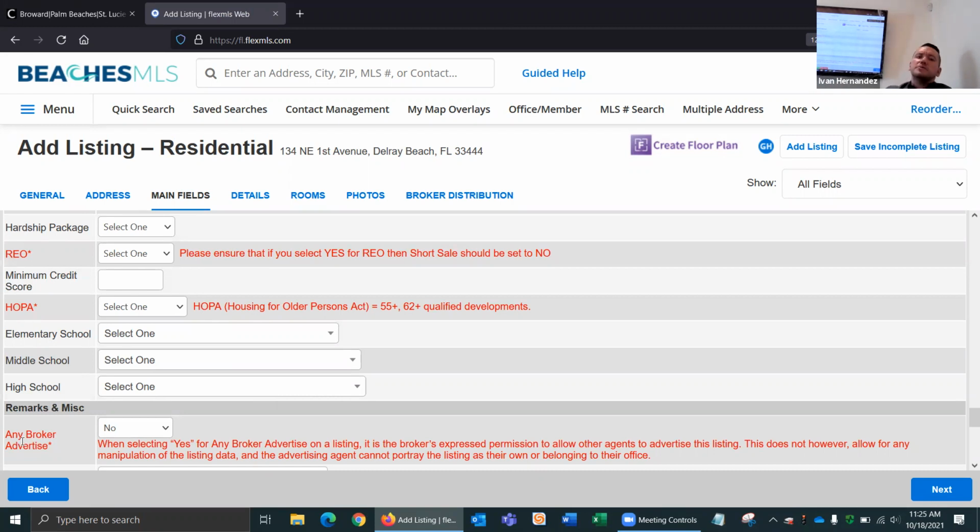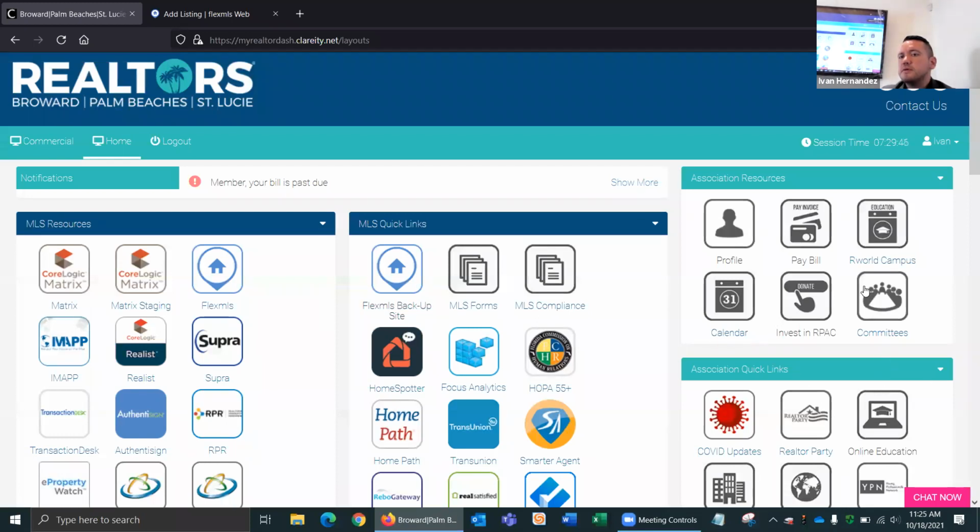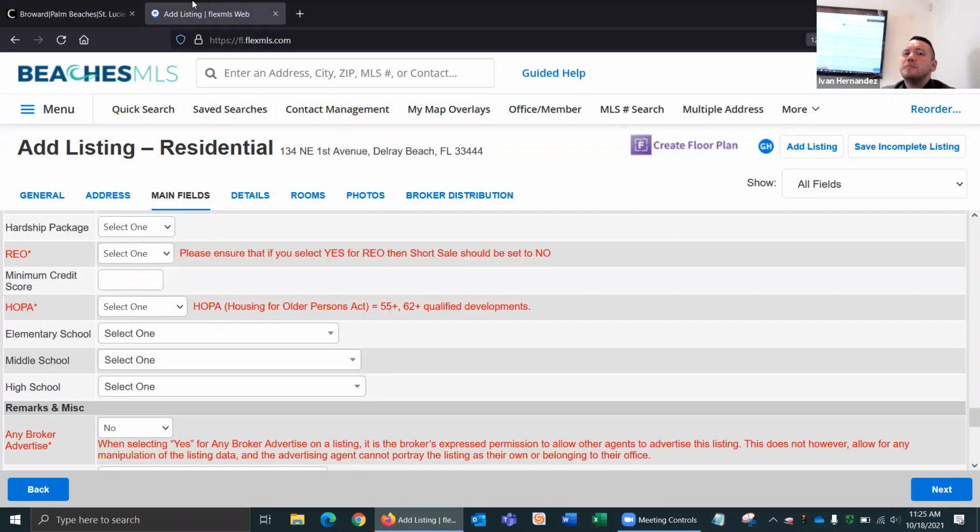Why isn't it required? This actually went up to a vote with the MLS committee. MLS committee are your peers that are signing up for the committees to make the rules of the MLS. If you ever wanted to be part of any committees, to actually make decisions for the board, there is a committees button right on your dashboard, and you can sign up for committees. This is the first time in years where the MLS committee actually has some open spots. Typically it's the one that everyone wants to sign up for, but this year it's been different. So food for thought. But anyway, the school information is not required.